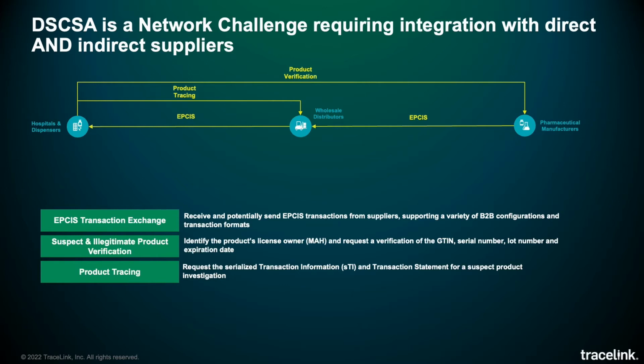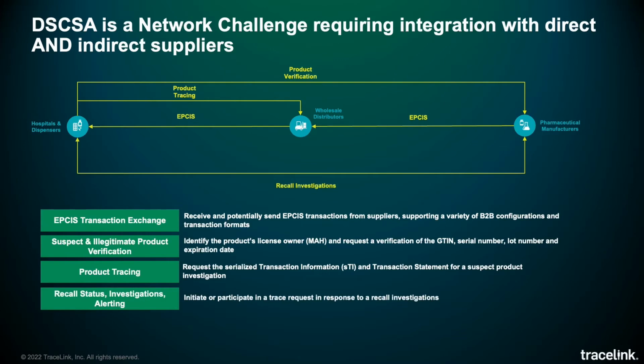When investigating a recall, a dispenser may receive a notification from a government authority, say the FDA, or another trade partner, the pharmaceutical manufacturer, a wholesale distributor, to participate in a trace request for a recall investigation.